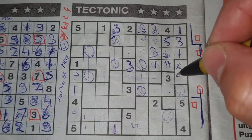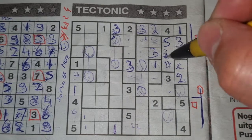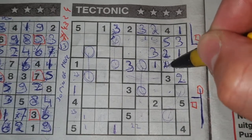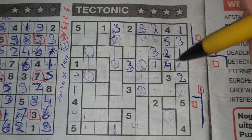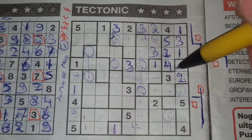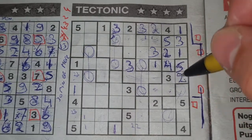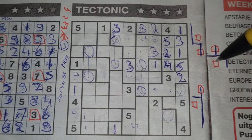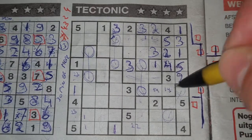The 2 is supposed to be here. Now we have a 2 there, so this box can't be 2 anymore. That box should be a 2, and this box should be a 4. I think this box should be a 5, because it can be 1, can be 2, can be 3, can be 4. Yes, definitely a 5. 2 numbers left in this W area shape for the numbers 1 and 4. Let me mark those 1 and a 4, 1 and a 4.